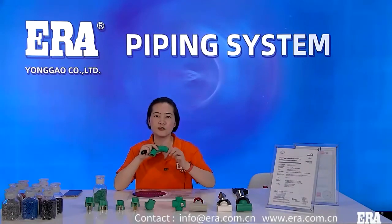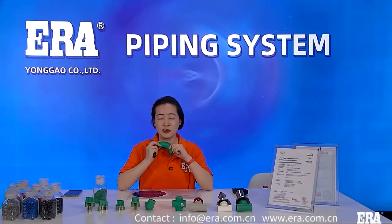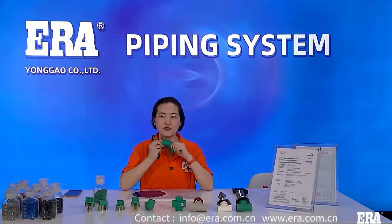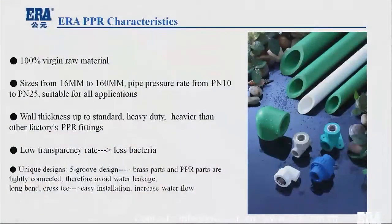Compared to a regular elbow, you can see it will provide more water flow, and it's very easy to install, so you don't need to dig deeper in the wall. Besides that, ERA has other characteristics. For example, it only uses 100% virgin raw material. No recycled material is contained.